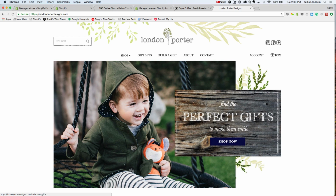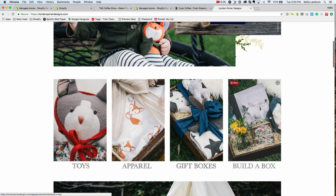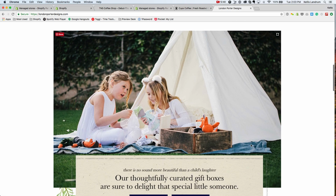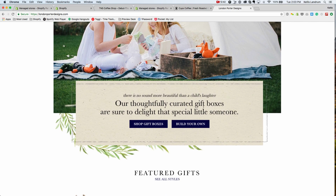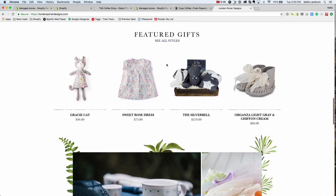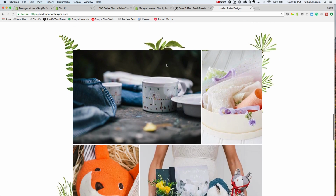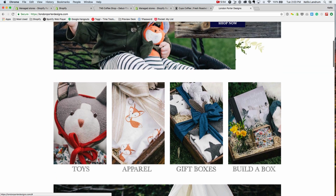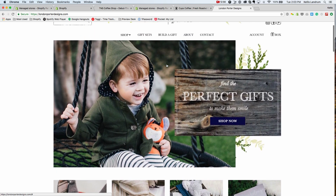This is about perfect gifts, right? This is about toys, apparel, gift boxes, and building a box. This is about thoughtfully curated gift boxes. Who cares what the second line says, right? And featured gifts, and then a bunch of pictures. And really, most people like looking at the pictures. So this is just kind of an idea.